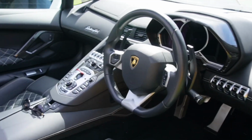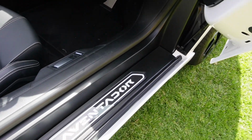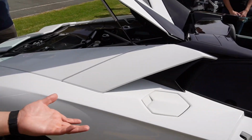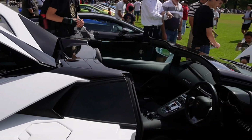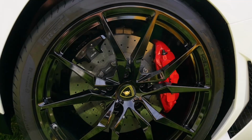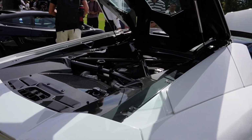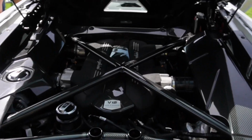So the Aventador model came out in, I think, 2013, somewhere around that, and over 10, 12 years now, it still looks like it came out yesterday, which is insane, and which is why they've milked the Aventador model for ages. As you can see, powered by a naturally aspirated V12.